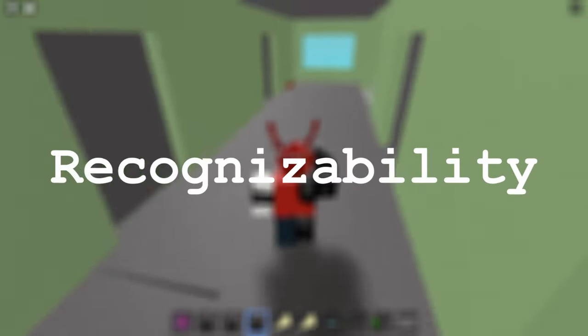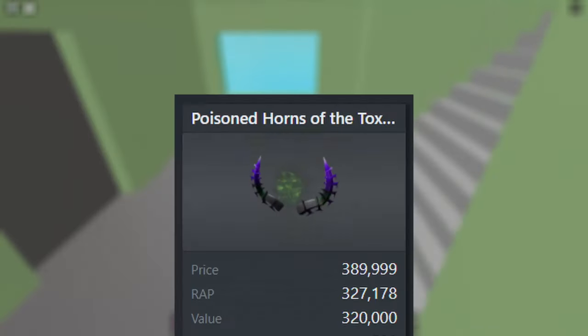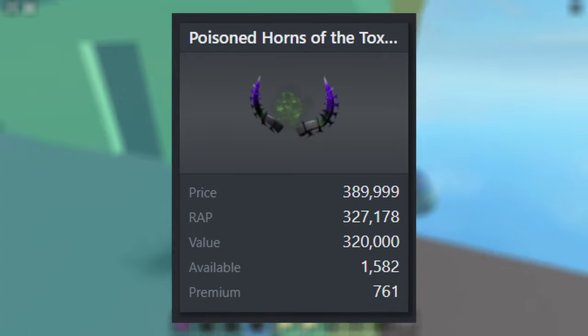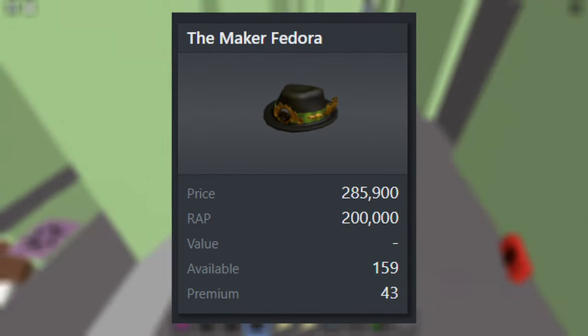R is also for recognizability. If a limited item uses a mesh and texture that other high-value limited items also use, it's more likely to be successful. This explains why the Poison Horns of the Toxic Wasteland, which have 1.5k trading owners, are already valued at 290k, while the Maker Fedora, which has 150 trading owners, remains unvalued with an average price of just 200k.